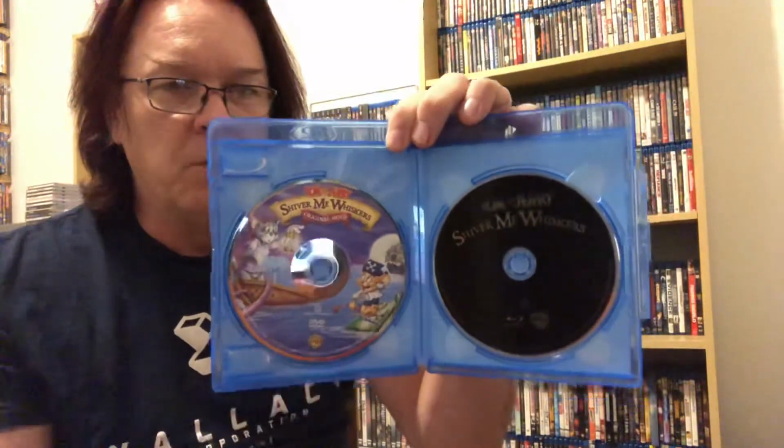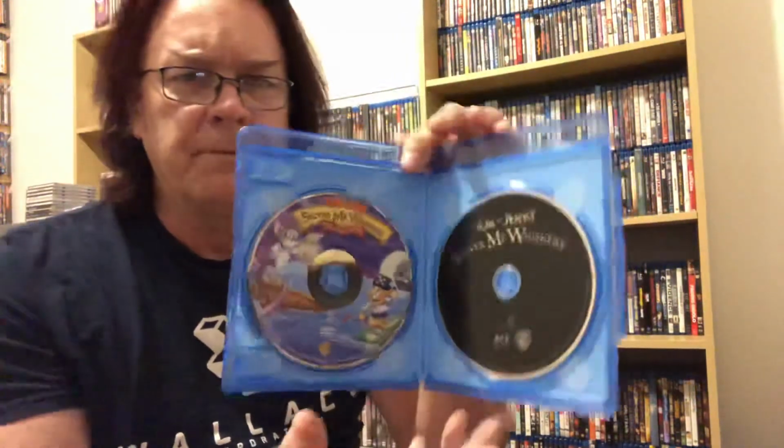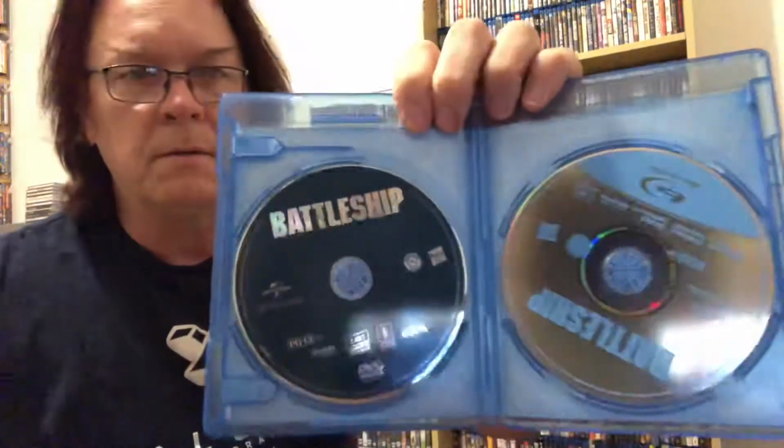This is the DVD one. So now I've comboed this out, and it has good original artwork. Next one here I grabbed is Battleship. This also had the slip on it. I've seen this movie once. I enjoyed it. Let's see, same info all over it. There's a Blu-ray and DVD.